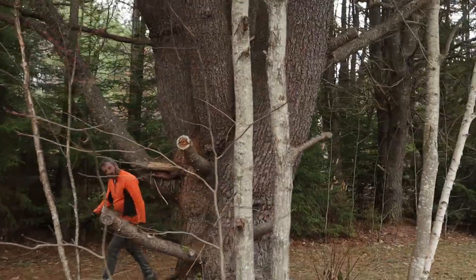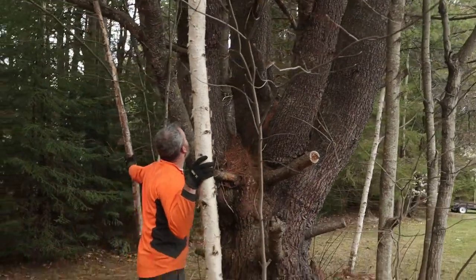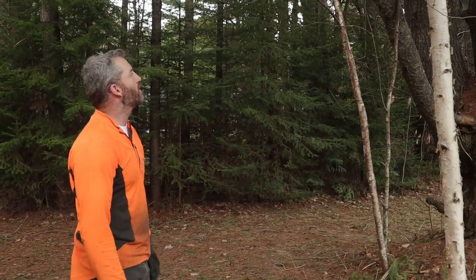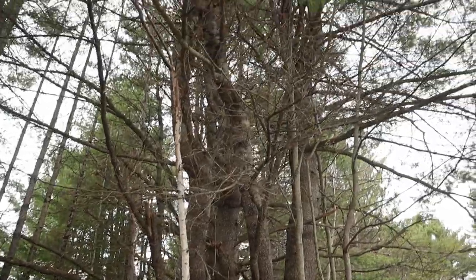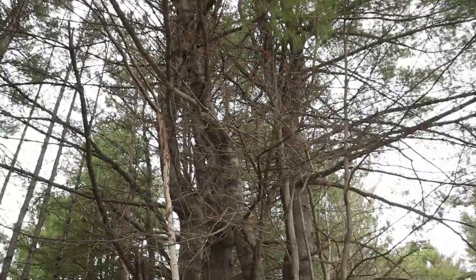She's a big one. So this guy, we're leaving at 12 feet. Oh, really? Yeah. I'm not sure why, but that's what we're doing. He wants it that way? Yeah. So it's going to kind of look like a cat tree, a really big cat tree when we're done. This one's going to take us a couple hours. She's big and she's bushy.